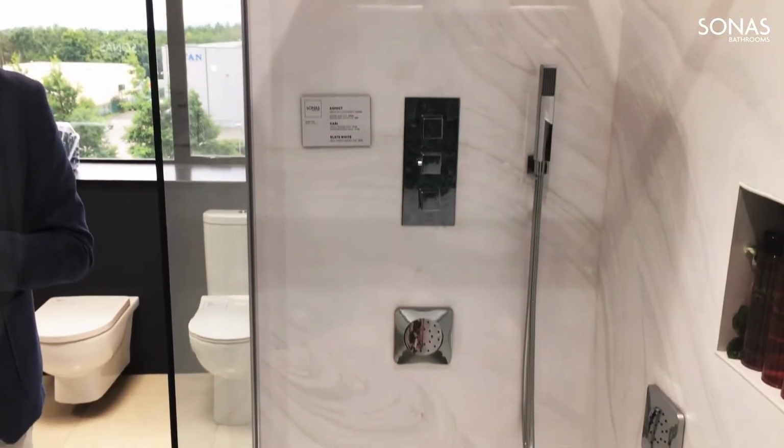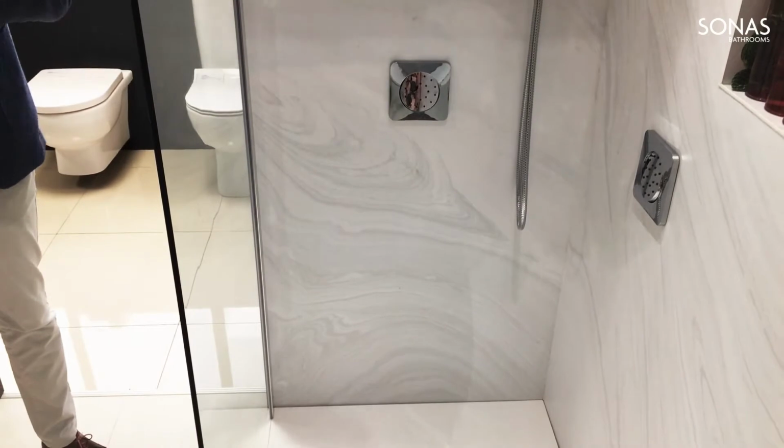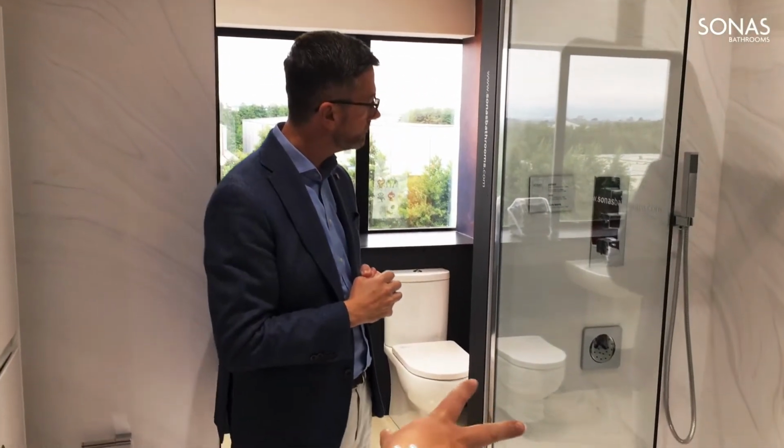So again, going back to the example we showed here, and it's also available in this application, when you have two head options, you can toggle from having the drench experience to the power shower experience. Okay, so I can have either or. And these are body jets, are they?